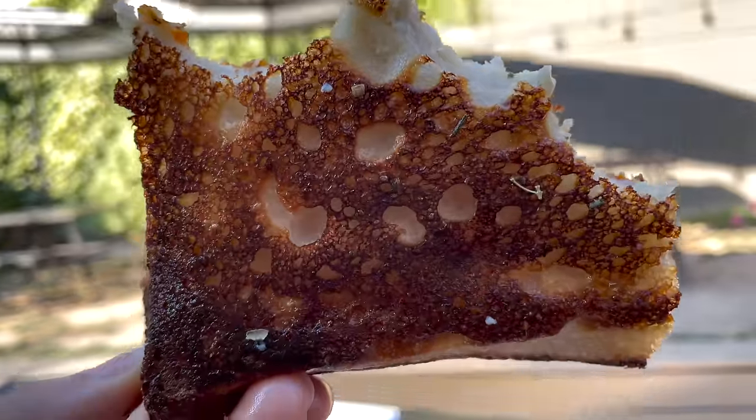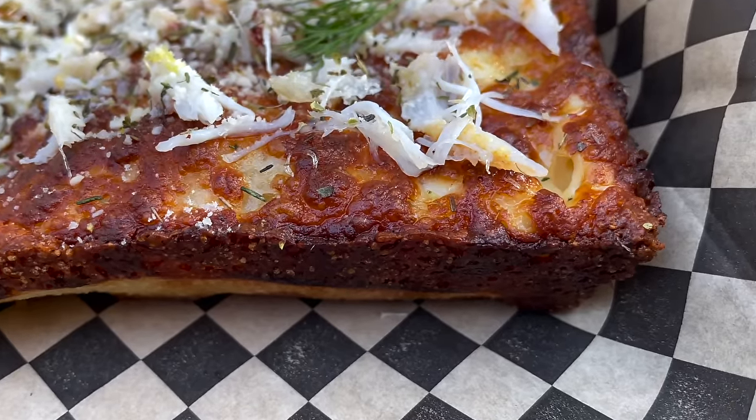It has so much flavor. The bottom is oily and crispy, brown and golden brown. This might be the most expensive pizza I ever bought. It's because of the Dungeness crab. It tastes deeply of cheese, and the edges are crunchy.